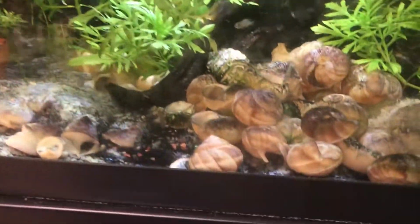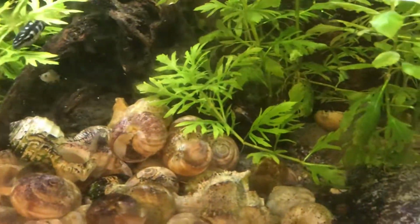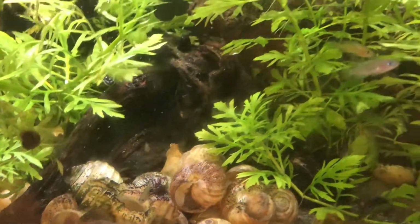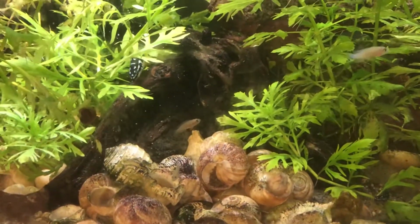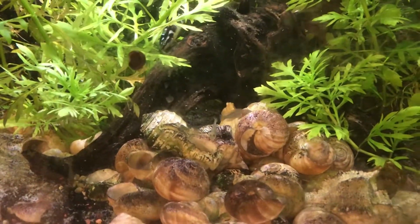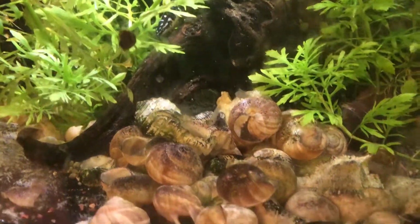Just in case, don't want anyone to jump. So we have our Julies. We have at least 3 of them still. I'm hoping maybe they'll breed at some point. And then, because we definitely have different sizes, and then lots of Maltese.